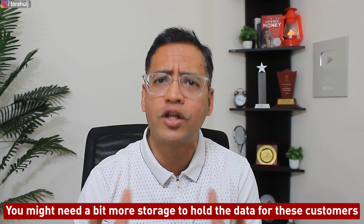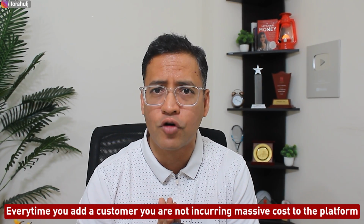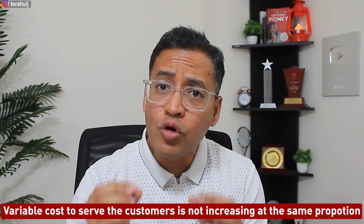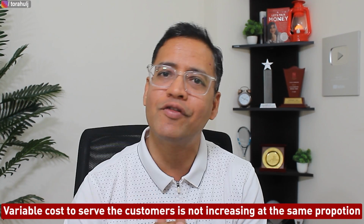So for example, you might need a little bit more storage to hold the data for these customers, but your fixed cost was a one-time investment. You're not incurring massive cost to the platform every time you add a customer. And that is where, over a period of time, the variable cost to serve the customers is not increasing at the same proportion at which the customers are growing. And this is where their operating profit margin is going up every year.